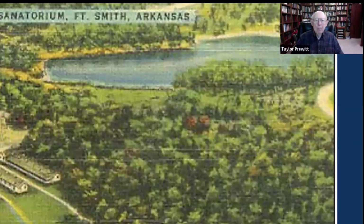This is a postcard of the Wildcat Mountain Sanatorium. Actually, I found this in an antique shop. My wife and I were in Seattle for a friend's wedding, and while Mary and her friend were piddling around, I wandered through an antique shop and looked through some old postcards, and one of them showed the Wildcat Mountain Sanatorium in Fort Smith, Arkansas. So for $1.50, I became the owner of this postcard, and it shows what the sanatorium was like in its heyday in the late 1930s.